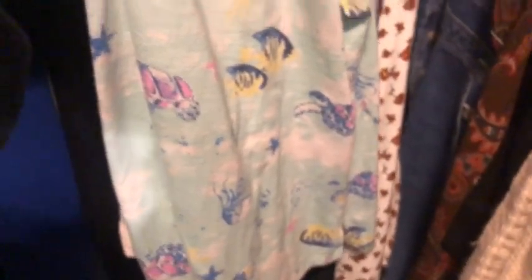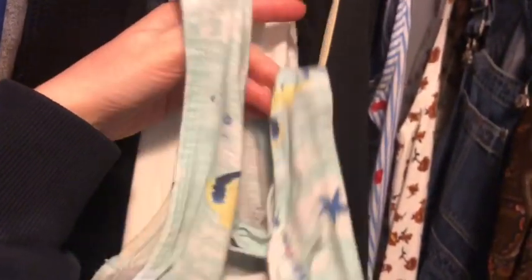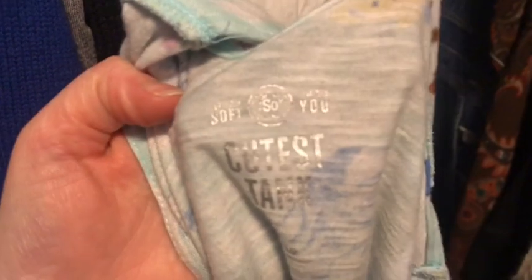This piece is super cute. It's got all these little jellyfish all over it and turtles. It's by the brand, I think it's like a Kohl's brand. I thrifted it though. So Use, something like that. It's from Kohl's, I believe. And that's not gonna want to stay on the hanger, so.